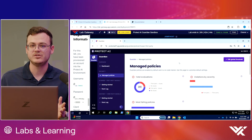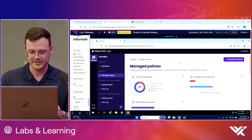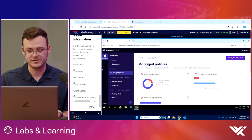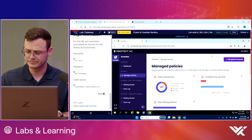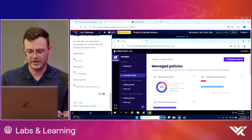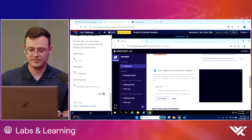So that is going to be the managed policies. And again, these are like the lifeblood of the Guardian product. And with that set, we are actually ready to do some scans. So Guardian allows you to scan in a couple different ways. From the dashboard, you can actually come down here and run scans here.